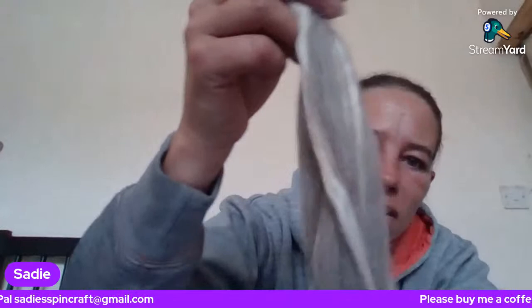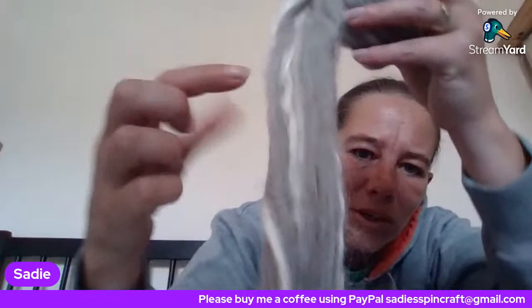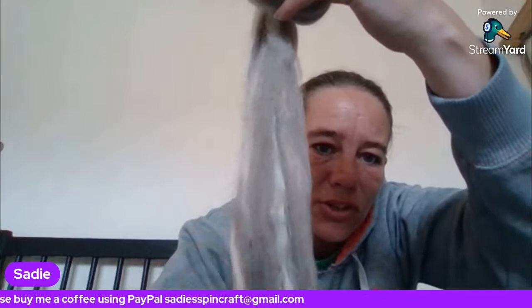This one looks like and feels like Blue Face Leicester. So I'd say oatmeal Blue Face Leicester with mulberry and Tussah silk, because it's got white and golden. I don't know if you can see it as well as me, but can you see the goldy colour? And then that side, the white. So that's got both Tussah silk and mulberry silk, I do believe. And it feels like BFL.